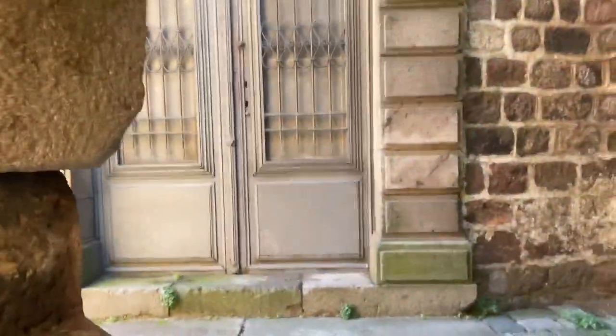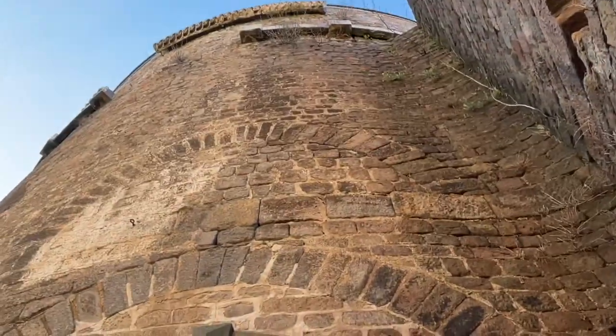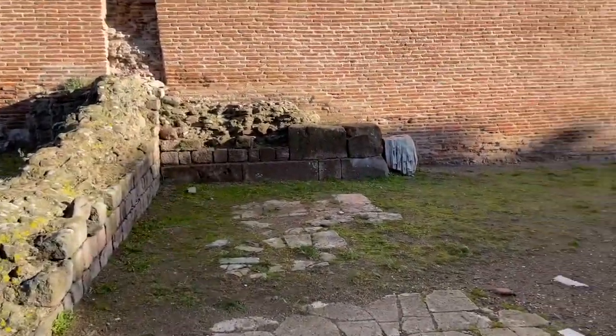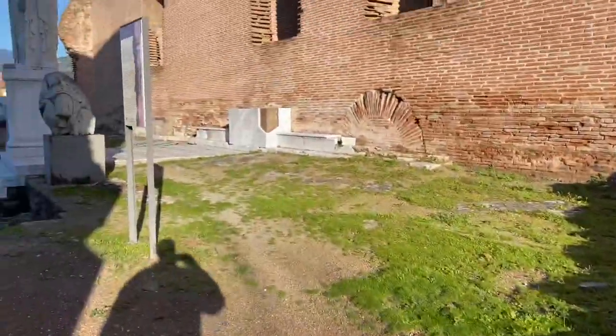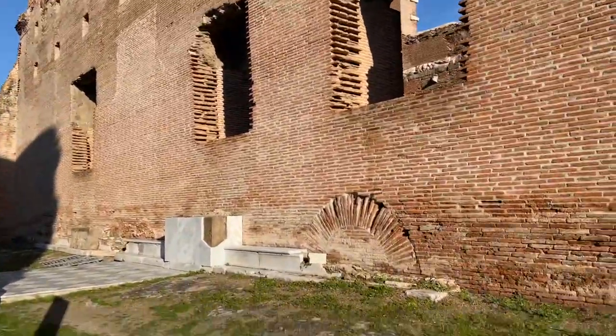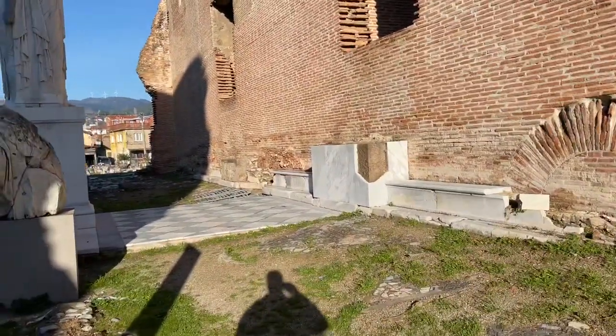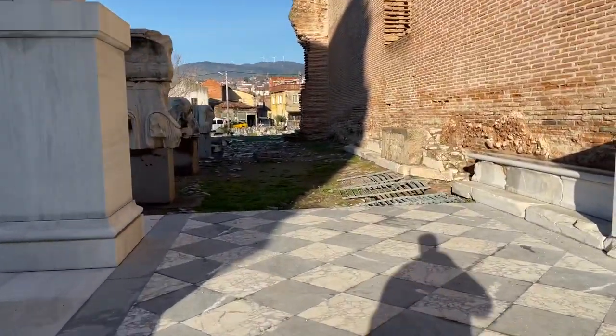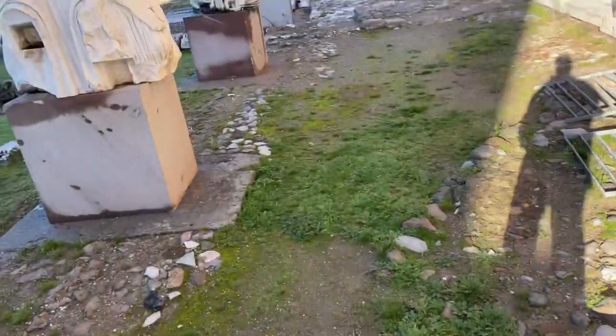Can I go in here? Looks like it's got a door, so I'm probably not going to get too far into that. I don't think I'm going to go that way. I think I'm going to go this way instead, because I'd like to get into the main church altar thing.